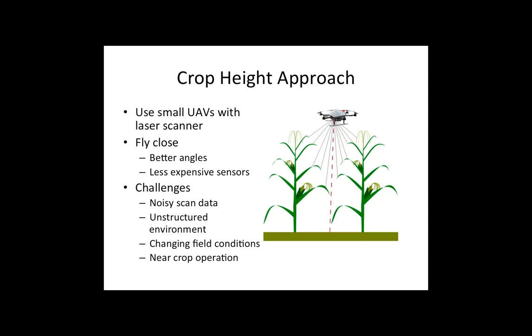But occasionally, you see the ground, and we want to fly close again because, given the resolution of our laser scanner, the closer you fly, the more likely you'll be able to see points on the ground. And our goal is really to use this to extract crop height. The challenge is that we're flying close, so we have very noisy data. While these are all nicely planted in rows and we'll leverage that, it's still a pretty unstructured environment.